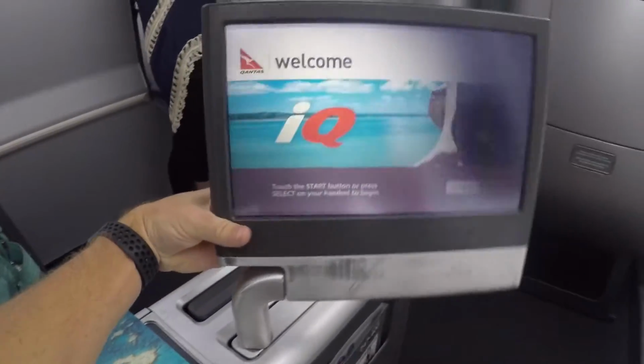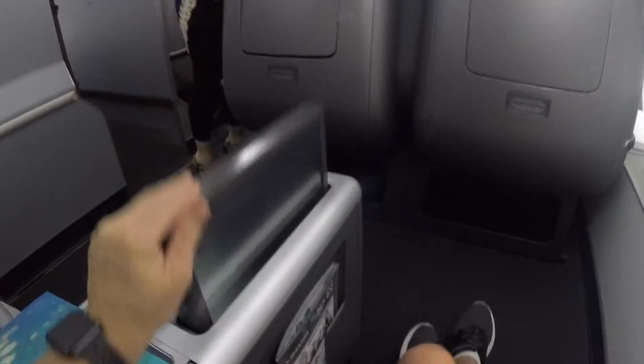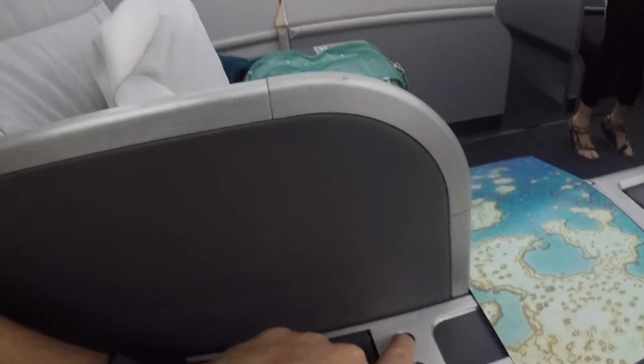The TV, outdated to say the least. It was resolution-wise not the best. The actual interface itself was outdated compared to the A330, which I flew earlier in the day. A little fidgety putting it back in there, but nonetheless, you also had a little privacy divider to help out with things.